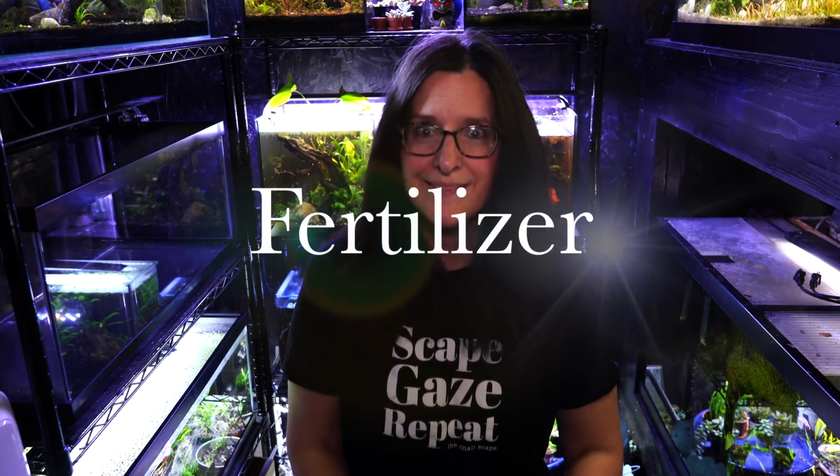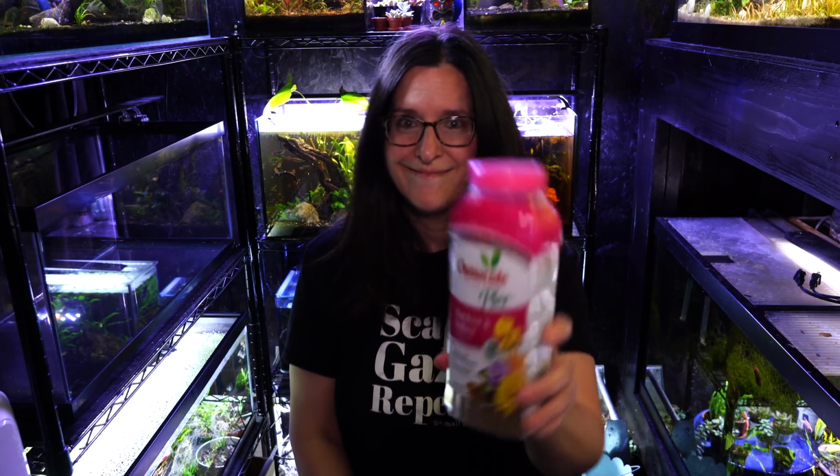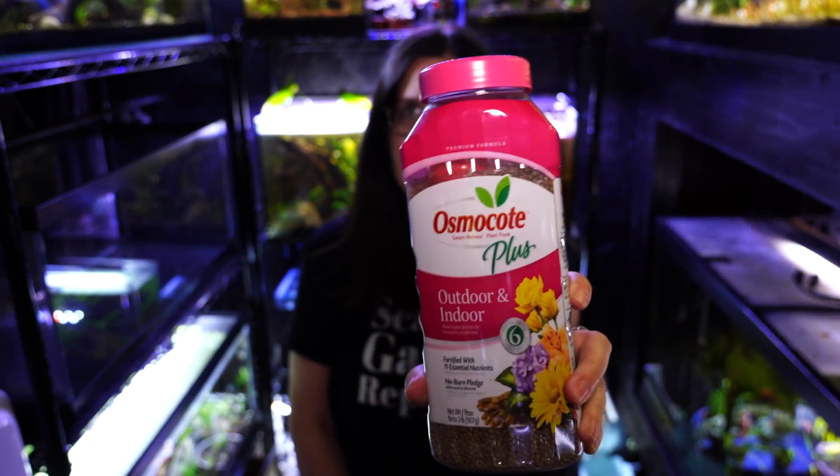Number 3, this is my favorite, it's fertilizer. You might be like, what are you, crazy? You can't use plant fertilizer from the garden in your tank? Well, you kind of can. Osmocote Plus. This is basically what's inside of a root tab. If you've heard of a root tab, you can get Seachem Flourish. I think that's the name. If not, we'll put it on the screen. They come in it at the pet store. $6 for like 10 capsules. That doesn't go very long.